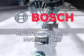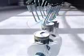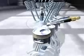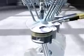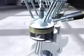The principle of direct injection makes a highly efficient combustion process possible. An electromagnetically operated injection valve injects the fuel, precisely measured and finely atomized, directly into the combustion chambers.